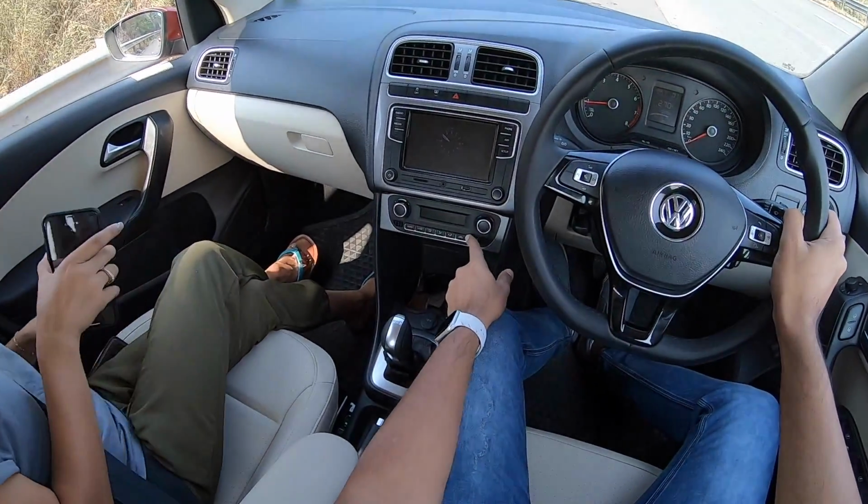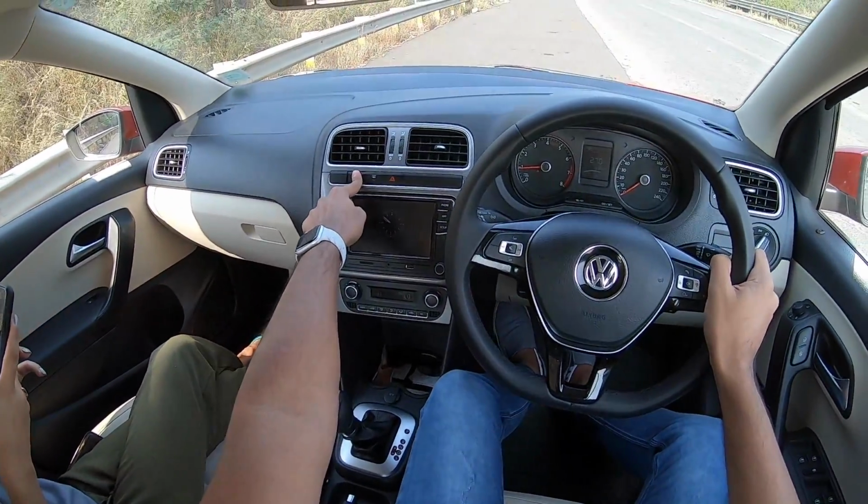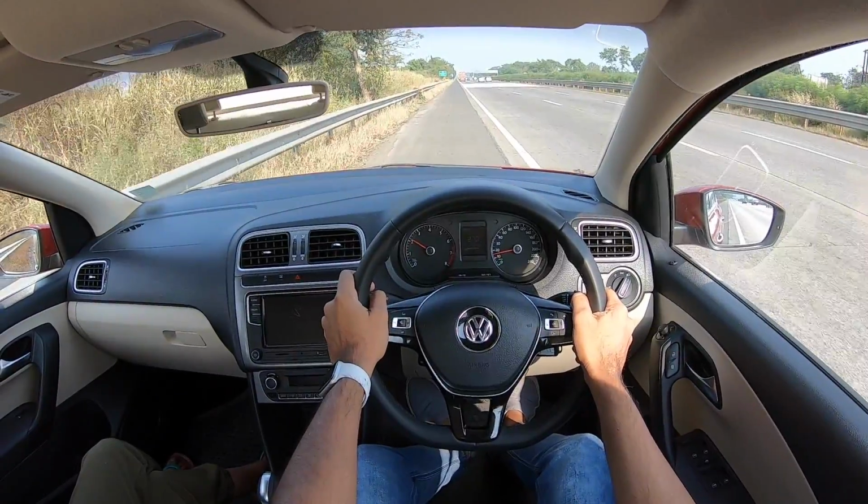Alright, we're all set to go, which means turning off the air conditioning, getting it into manual mode, turning off the traction control, left foot on the brake, right foot on the accelerator, and off we go, revving the motor.